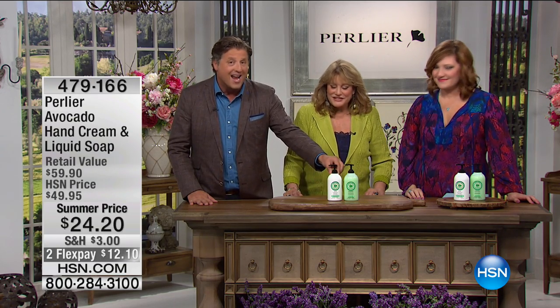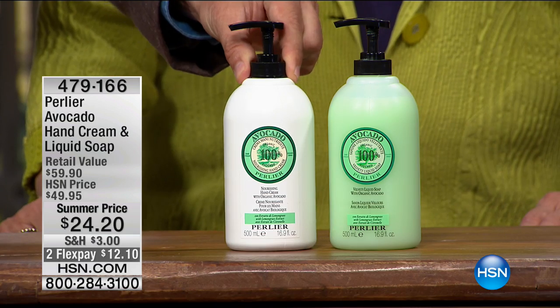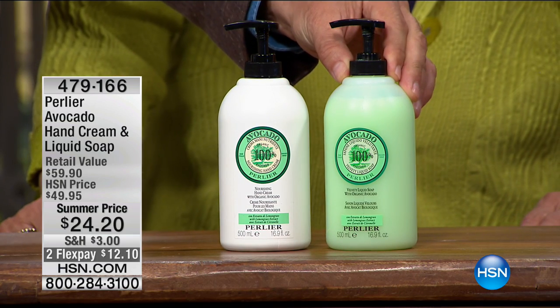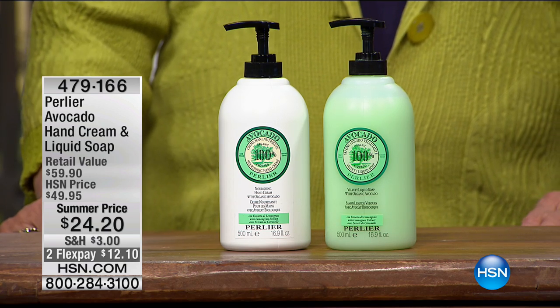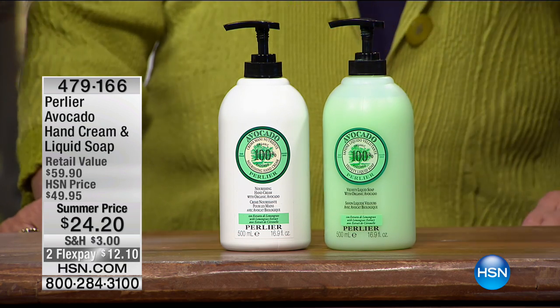And to be able to give you five full-size hand creams, this is over $80 worth of hand creams. And this is a half a liter of the liquid soap that doesn't tear all the sebum off your hands. It doesn't strip your sebum. A pump for both.